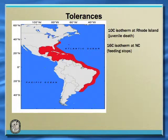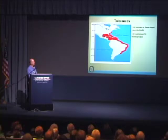And then the 16 degree centigrade isotherm, somewhere around Fairbanks, North Carolina, is where feeding stops. So these are examples of mesocosm studies showing these things. So when we look at the potential for the spread of these invaders, it's mostly based on temperature. And there are, unfortunately, a few other considerations.